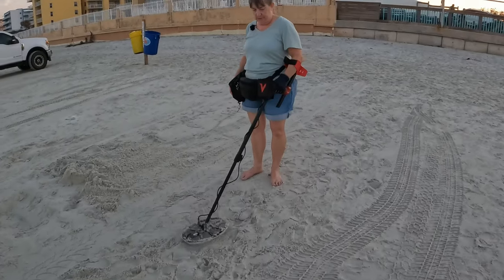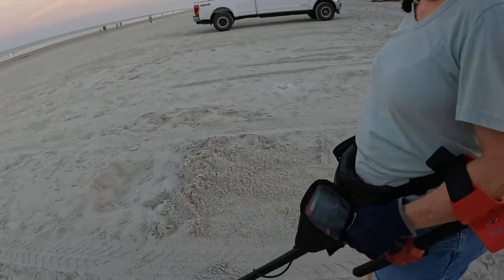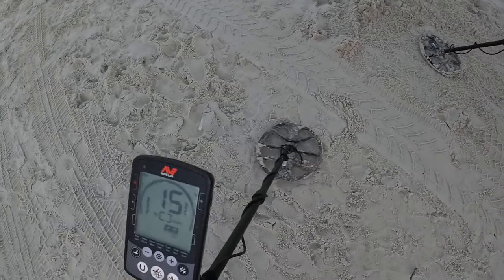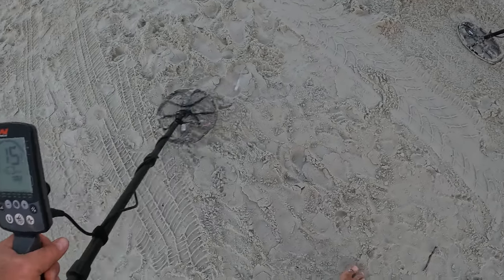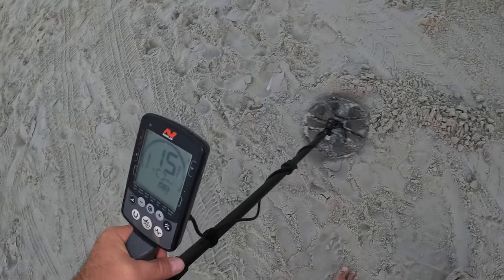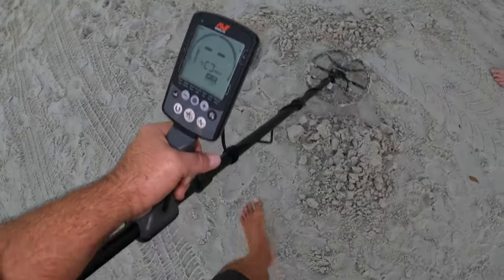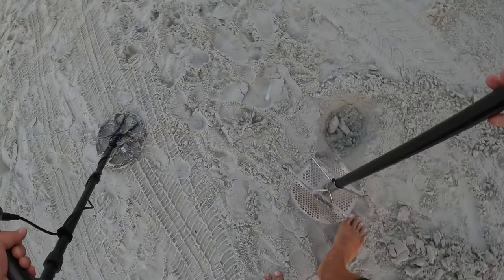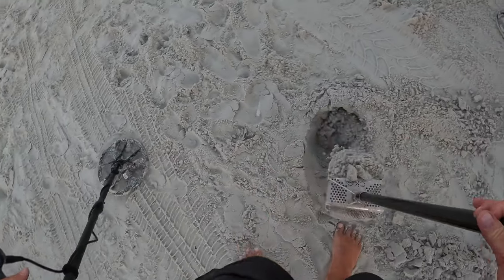Here's a 15-16. 15-16 right there? Yeah. That's down a ways. About 4 notches. Oh, may have pulled it out. May have lost it. Must still be in the hole. About here.